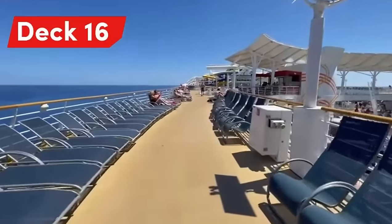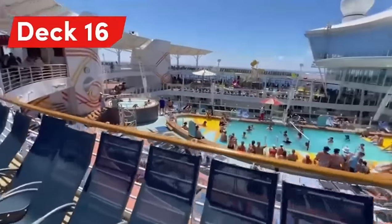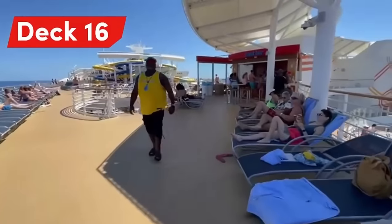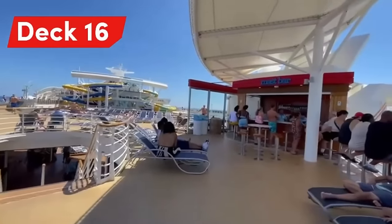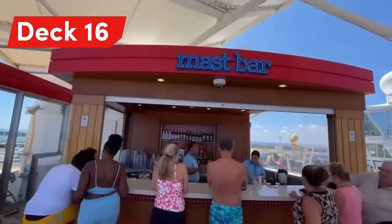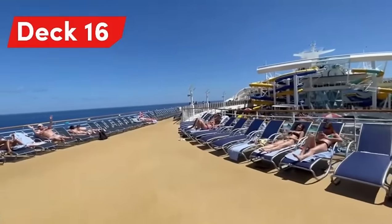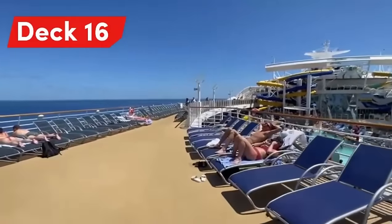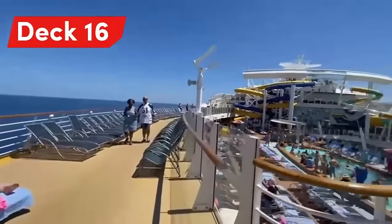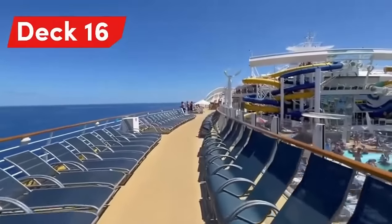This is the place to go for your sail away party. Deck 16 is so much fun, unless you wanna be in the middle of it on 15. If you wanna be in the middle of it dancing, you go to 15. If you wanna watch, you go to 16. 16 is generally a little less crowded. If you don't have a balcony cabin, this is also a great place to watch as you're coming into port or leaving port.